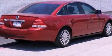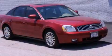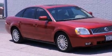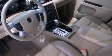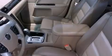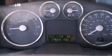Features include 18-inch alloy wheels, high-intensity headlights, cruise control, a premium sound system, leather seats, performance tires, the Securalock anti-theft system, traction control, adjustable driver pedals, and the heated seats can warm you up in seconds, keeping you and your passengers comfortable the whole trip.